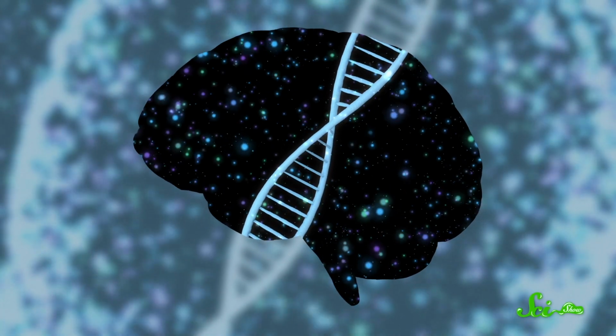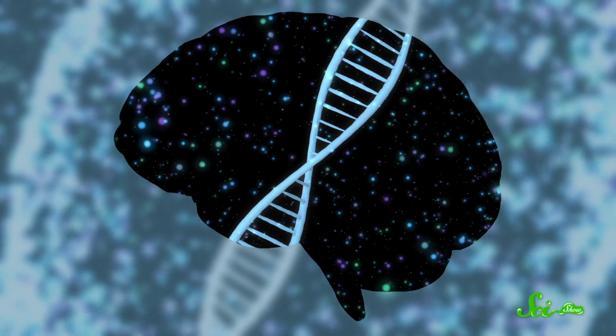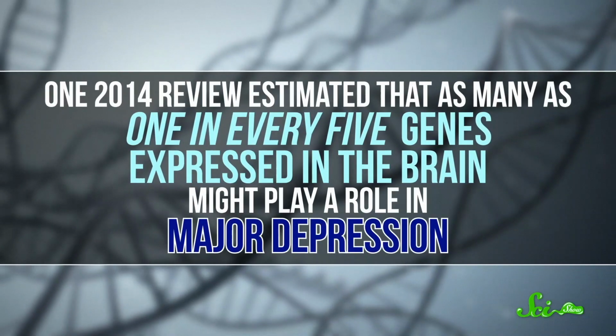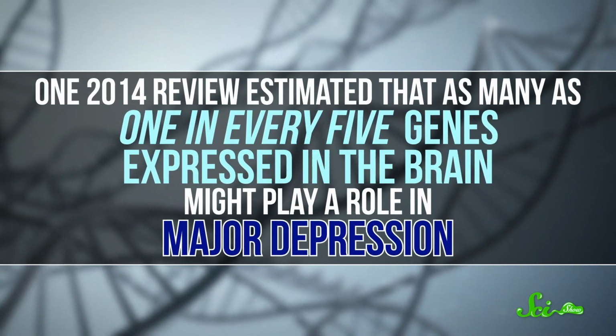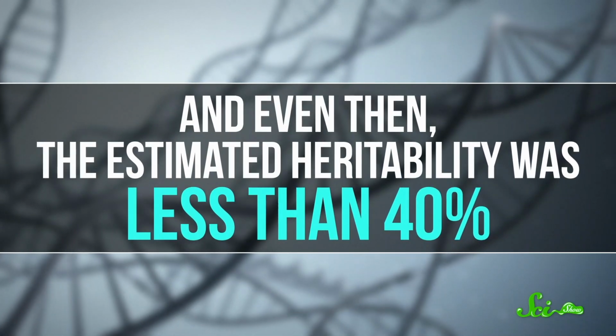We know that it can run in families, which suggests it has something to do with a person's genetics. And we've even found genes that appear to be linked to it. But if you thought 700 variants for height was a high number, brace yourself, because for depression, there are literally thousands of genes or gene variants involved. One 2014 review estimated that as many as 1 in every 5 genes expressed in the brain might play a role in major depression, and even then, the estimated heritability was less than 40%.